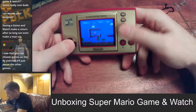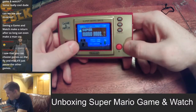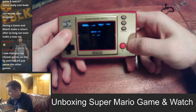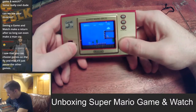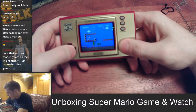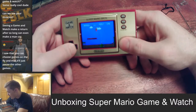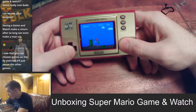As you can see, here's Lost Levels. Can you get infinite lives on this one? Yes, you can! Alright, so all you people that were having a hard time beating the Lost Levels can now have infinite lives. But man, playing Lost Levels on this screen, it's not optimal. Although the D-pad and buttons feel amazing.